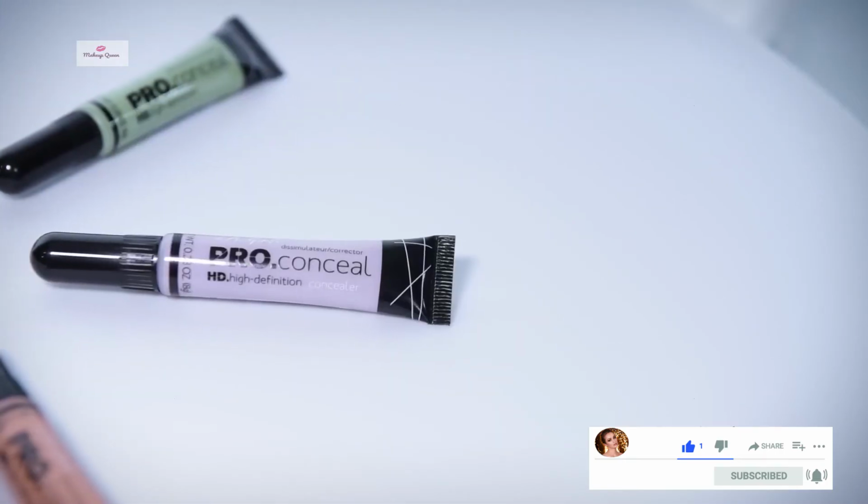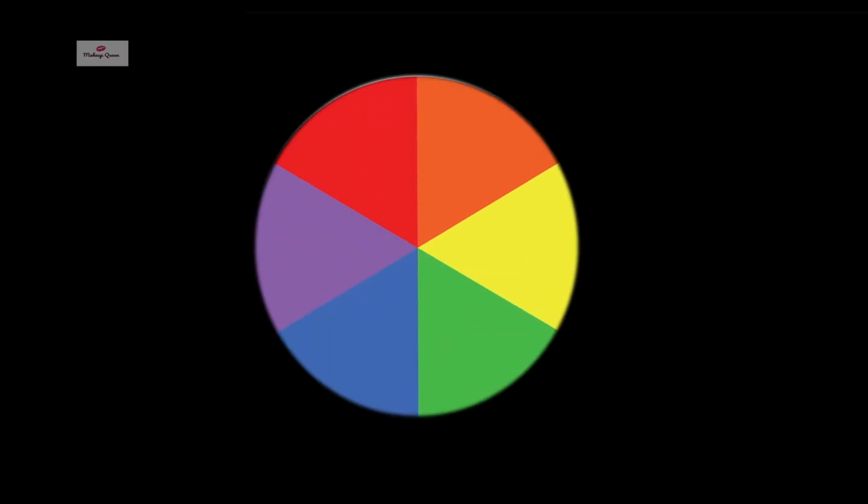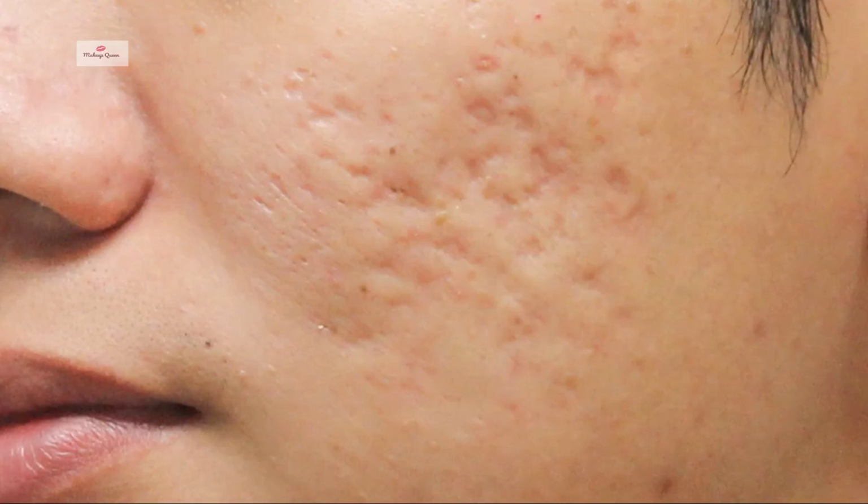This video is about balancing out skin issues like dark circles, redness, dark spots, dullness, and bruises with the help of LA Girl Pro Concealer or any other color correcting concealer. Color correcting is using colors that are directly opposite in the color spectrum to cancel out the look of skin discoloration. For example, green is opposite in the color wheel from red, so it's perfect for hiding any redness on your face like pimples and acne scars.